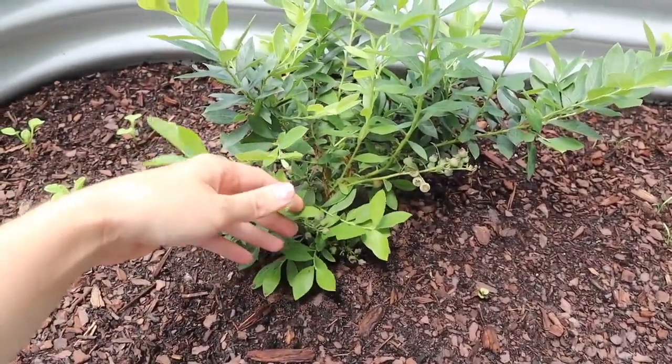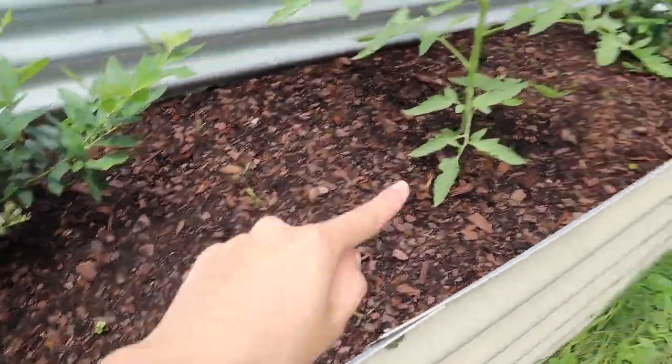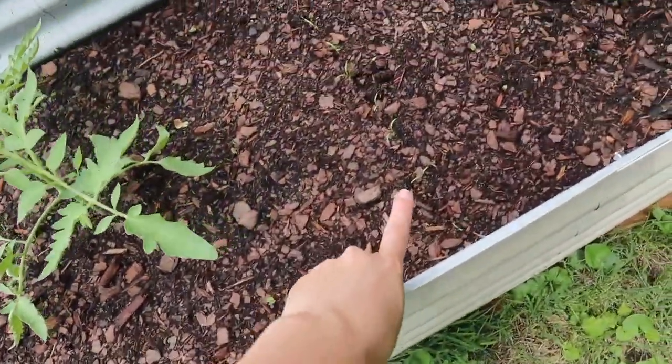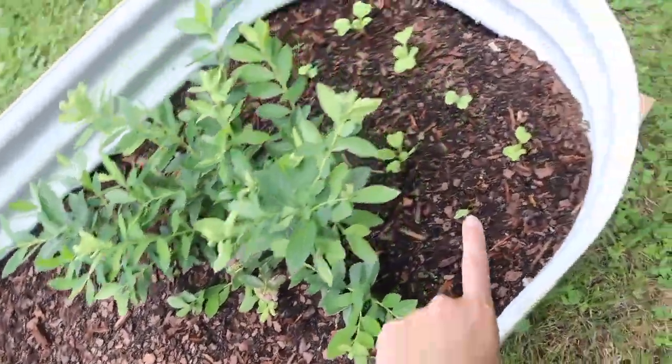So I have a blueberry bush here. More radishes coming up. I've got a couple carrots in here, some tomatoes, some more radish coming through, more carrots, more radish, more blueberries, and then more radish.